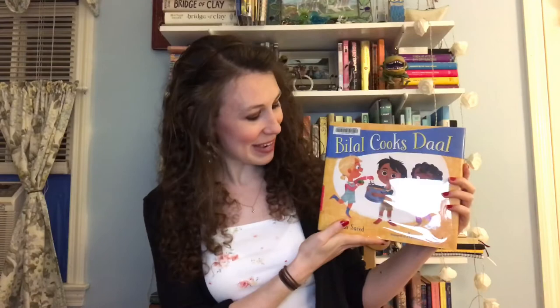Today I am feeling pretty hungry, so I wanted to share some books with you that will probably make me even hungrier because they're about different tasty foods. So the first book I thought we could read today is Bilal Cooks Daal. This was written by Aisha Saeed, and the illustrations were done by Anoosha Syed. This book is read with permission from Houghton Mifflin Harcourt.